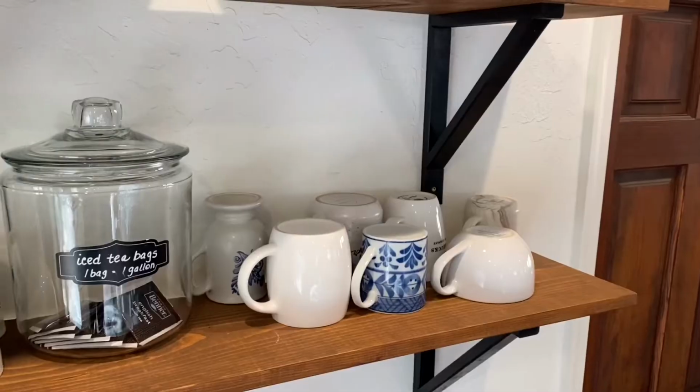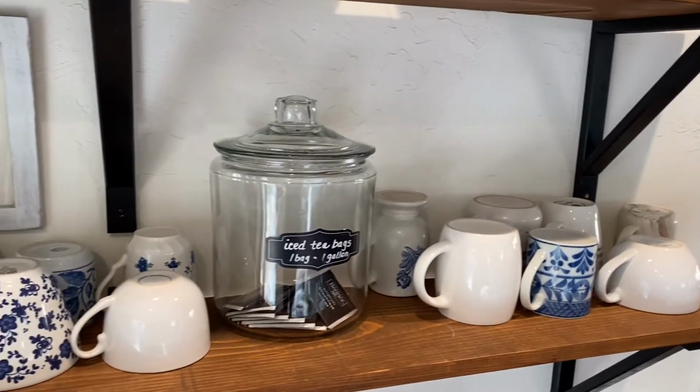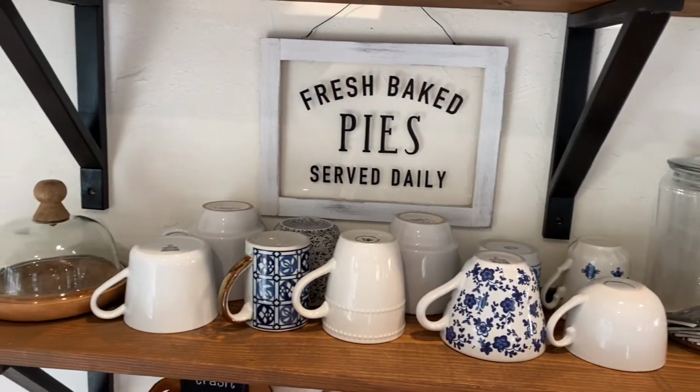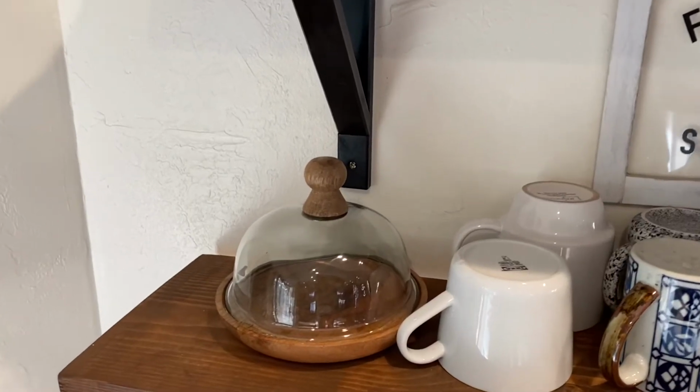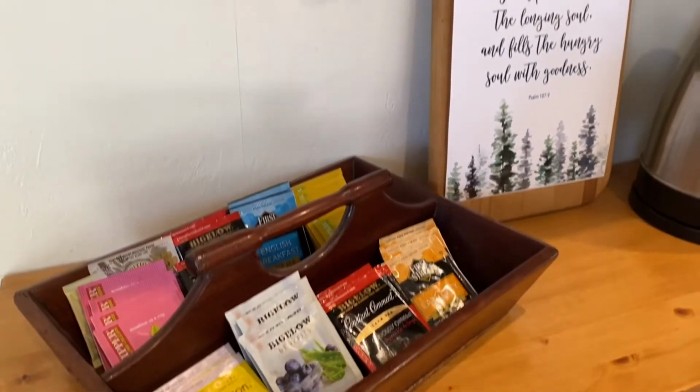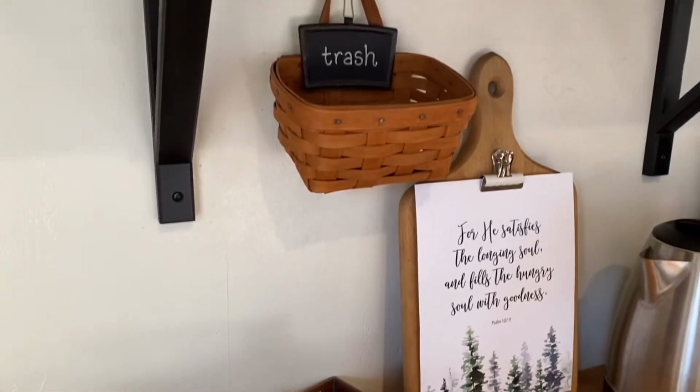The next shelf down holds our tea bags for iced tea, which we make every single day in the summer, but still quite frequently in the winter. And this really cute little dome covered wood plate I recently thrifted. And this seems to be a great spot for it. A couple of years ago, I took a thrifted cutting board and I attached a little metal clip to it. And I frequently will put a piece of artwork, a quote, something that I want to display on my coffee bar.